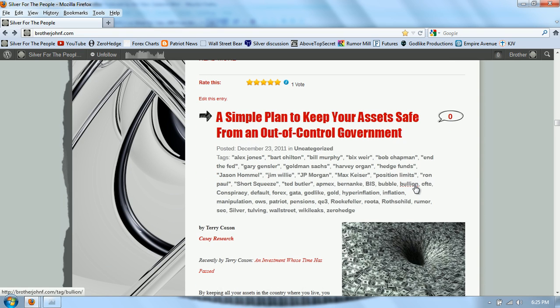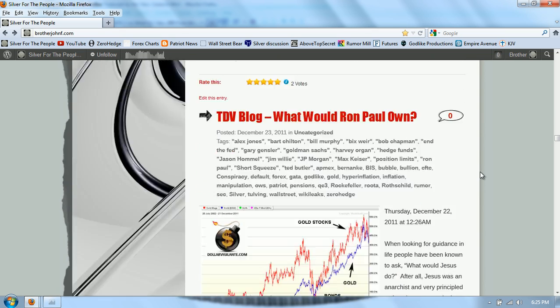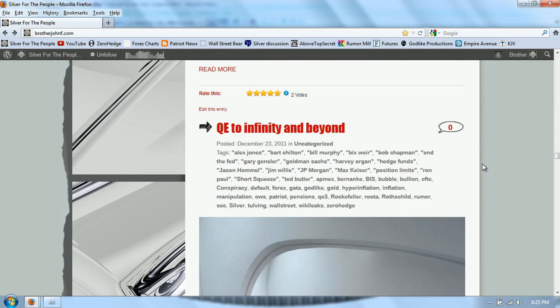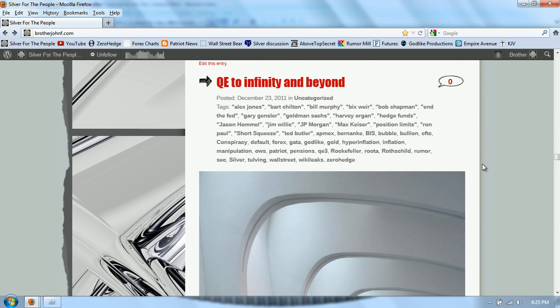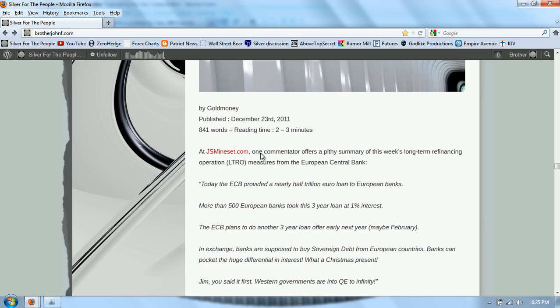And next is a simple plan to keep your assets safe. That's from KC Research, from Out of Control Government Spending. That's also a good read. And What Would Ron Paul Own? That's from the Dollar Vigilantes blog. Also a very excellent read. And then there's QE to Infinity and Beyond, and that's from Gold Money. And I've added JS Mindset as well to the blog roll up there.